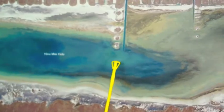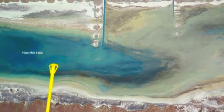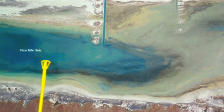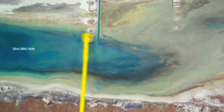9 Mile Hole has been very productive. Some of the Saturdays not as productive due to the redfish tournaments. There's been a lot of boats in here, but during the week, 9 Mile Hole has been holding good trout and a few reds. I come in here and I come all the way down.